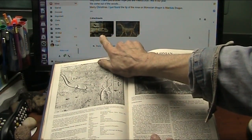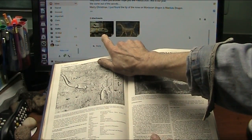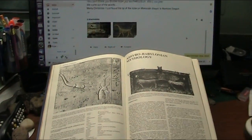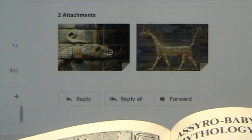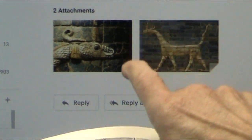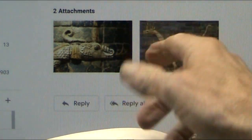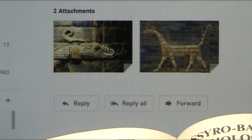and I believe I found Marduk. I found the dragon, Marduk's dragon. And why I say that is because the dragon in Morocco, if you've been following the research I've been doing in Morocco, that dragon has a funny nose on it, and it always bothered me. And I looked, I said, something happened to his nose. Well, look at that nose.